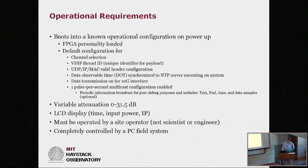Taking a step up, operational requirements. One of the things we've had to do is boot into a known operational configuration. So the FPGA has to be loaded. A default configuration has to be loaded, and it has to be the same every time. Channel selection has to be the same.